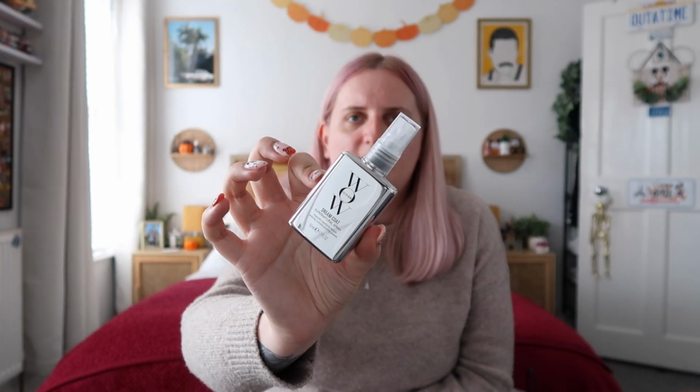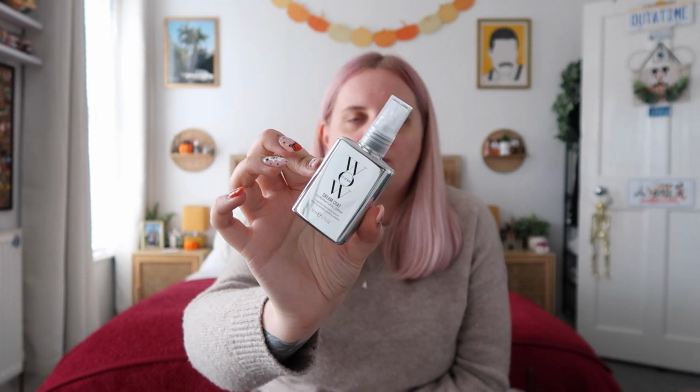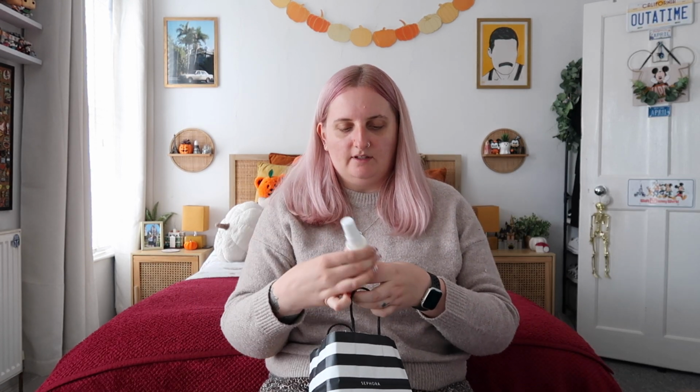Magically transforms texture, amazing humidity proofing powers. I've seen a lot of people rave about this, so I thought I'd try the little one as well. I think this is around $10, so I don't know if that's cheap or too expensive. And then the minis that I got, it was a little set of these.